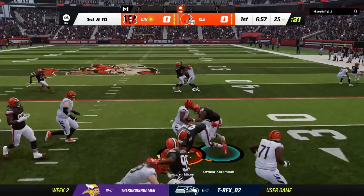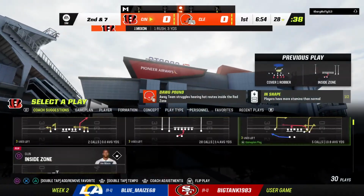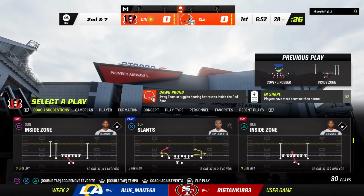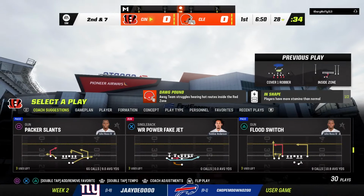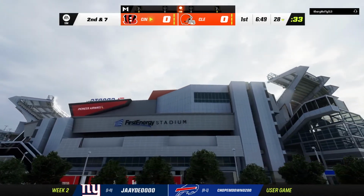Here's Joe Mixon as they start on the ground. And not a whole lot of room to operate there on the first down run. He gets maybe 3. Not a huge carry there on first down, but not all of them will be. But still, all in all, a positive play for the offense.